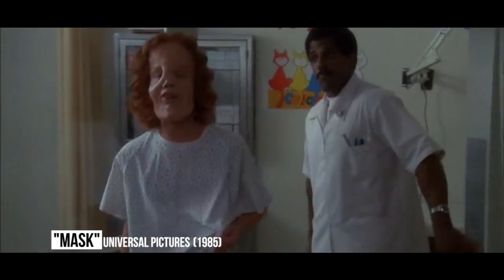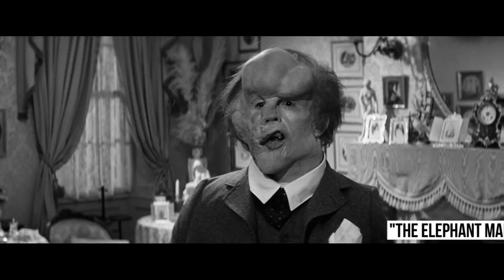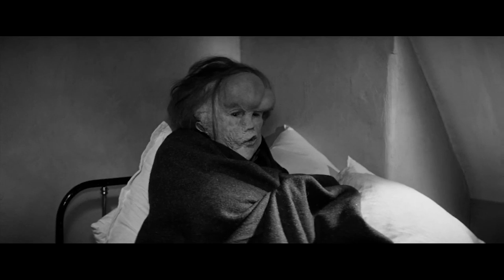In Mask, for practical reasons, the gap between Eric Stoltz's eyes after makeup was applied was only 1.5 inches. Had the gap matched the real-life dimension of Rocky Dennis's face, Stoltz wouldn't have been able to see at all, as his eyes were actually 3.5 inches apart. The prosthetics that were created for John Hurt to wear in his role as Joseph Merrick in The Elephant Man were designed using casts that were taken from the real Merrick himself.